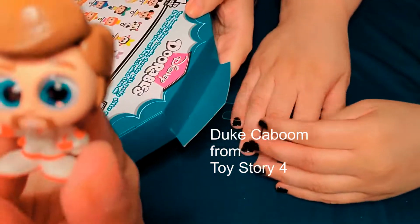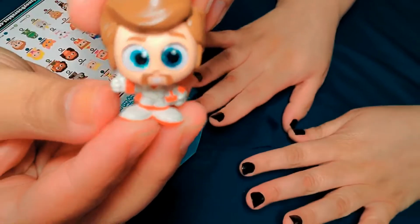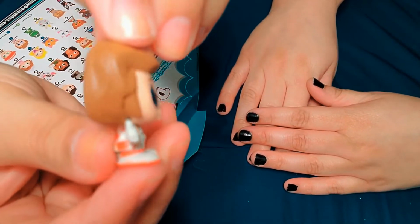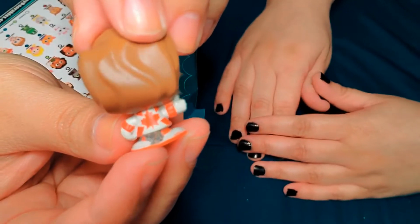Okay. Well, we got an ultra rare. Which is awesome. Look at how cute he is. Yes. I want to just go buy a lot more. So let me show you what he looks like all the way around once the camera decides to actually focus. There we go. Oh, look, he's got a little Canadian flag. That's very cool.